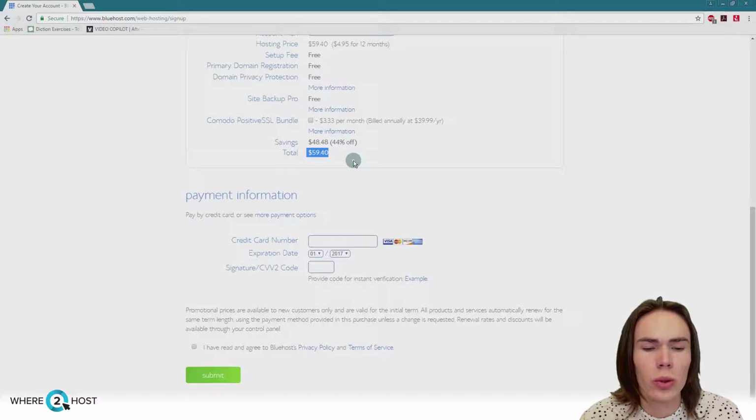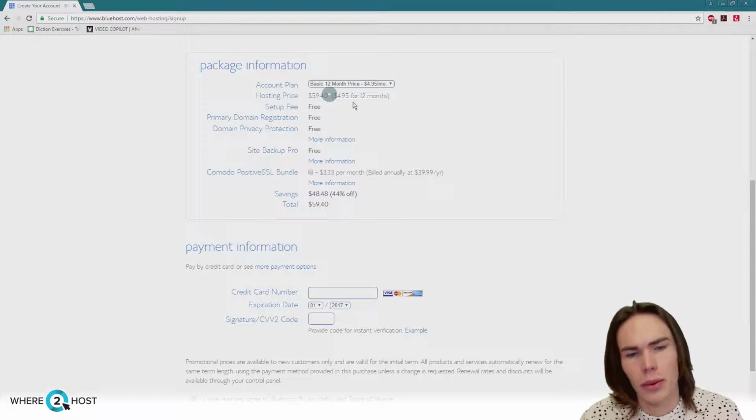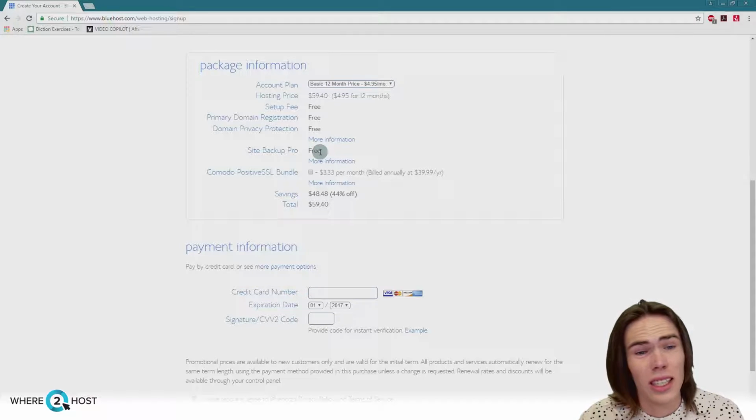And looks like we're saving $48.48, which is 44% off, for a total of $59.40. So that's pretty cool. I've got a feeling this is probably only going to be for the first year. After that, it most likely reverts back to the original standard pricing, and we'll have to pay for Site Backup Pro. But for a year for free, that's pretty cool.